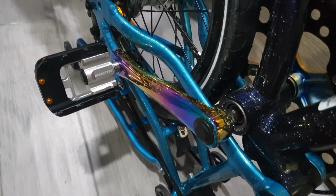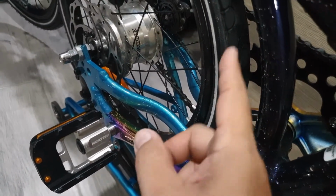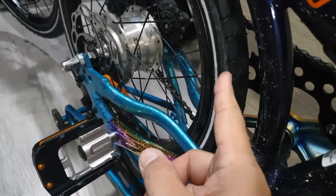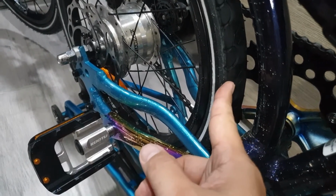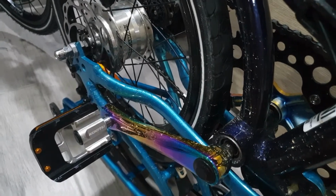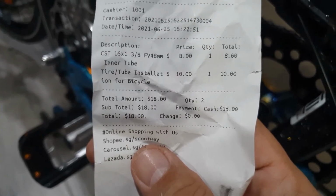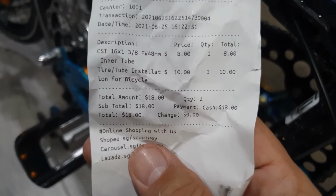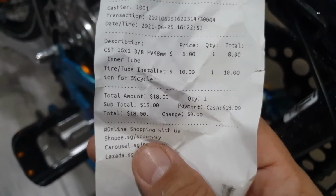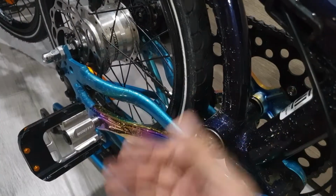Okay, why I say today is an eventful day. Alright, after going through the entire Coney Island trail, I finally had a puncture. Alright, so I spent this amount on repairs, $8 for the inner tube and $10 for labor. So that's it.